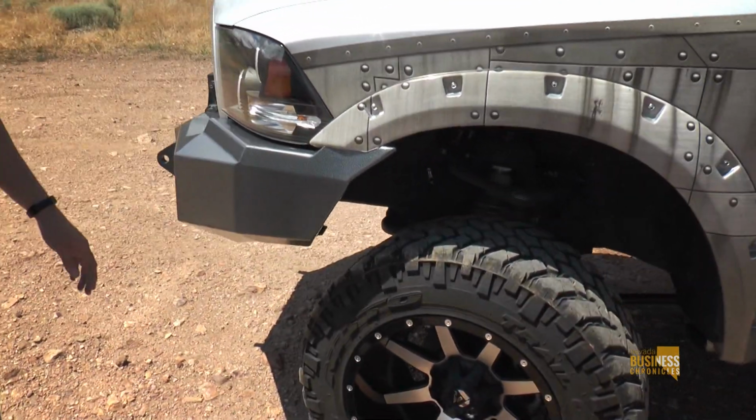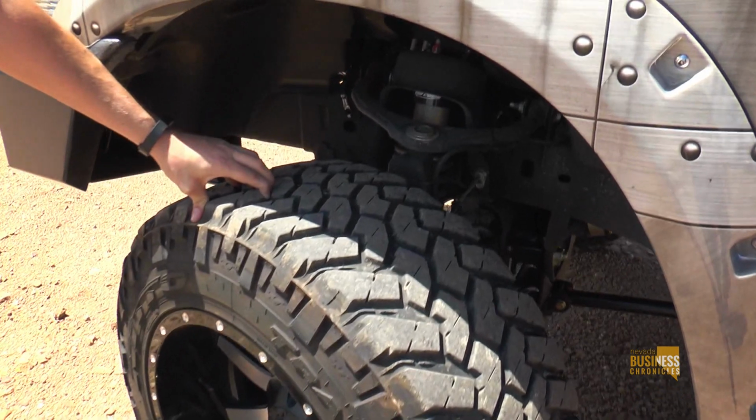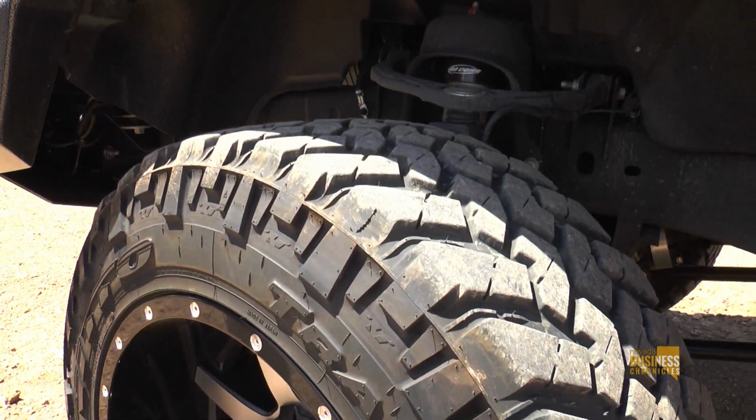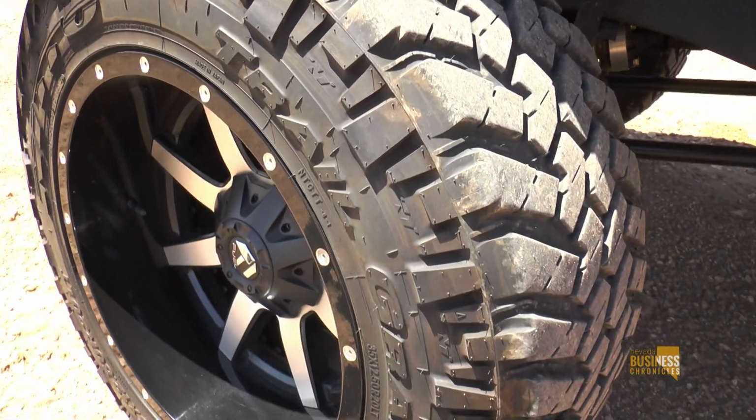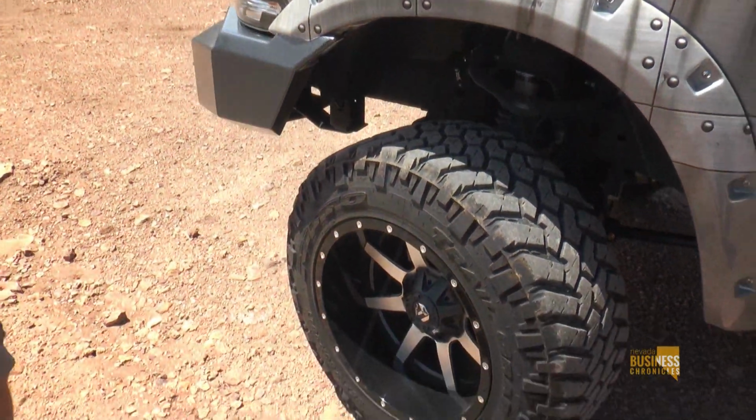So this is a Nitto tire. These guys are made to be run on the dirt. They can also survive on road pretty well, so it doesn't have to be just a specific off-road tire. These guys can get beat up both on and off-road. And of course, we've got a two-piece rim on here as well by Fuel. So those are real fun.